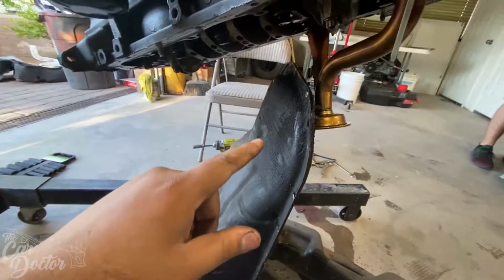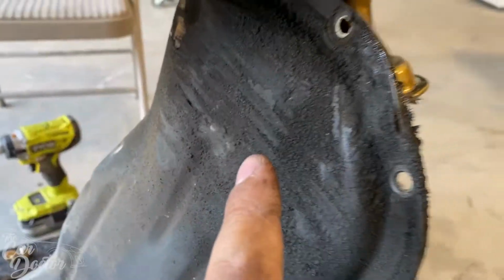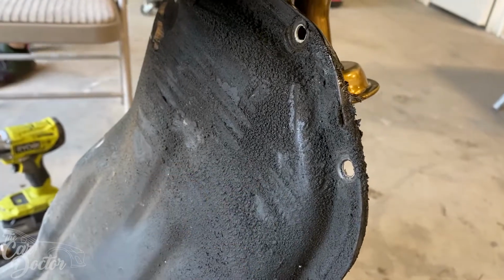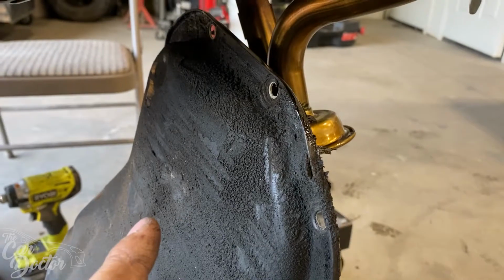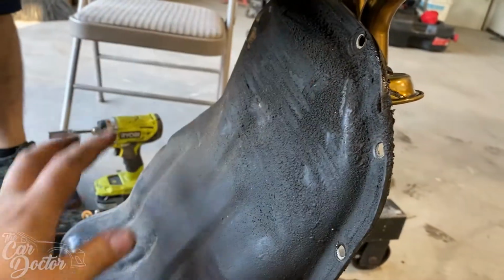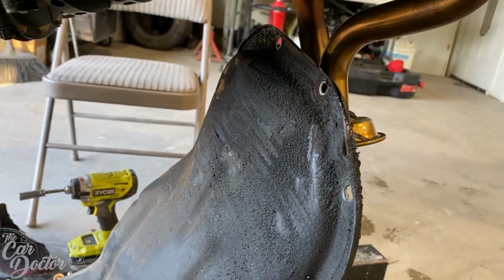So we're gonna go ahead and reseal it. As you can see here, this is the back of the sump. It's caked in oil, and we don't want that. This is really, really hard to reseal when it's inside of the Tacoma, mainly because the subframe passes through here and you have all kinds of stuff. So now that we have the engine out, it's the optimal time to do it.